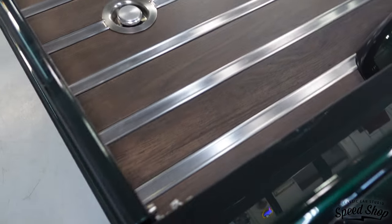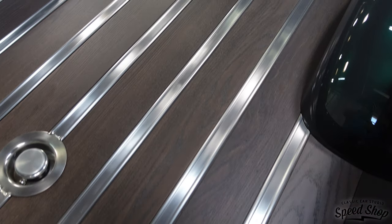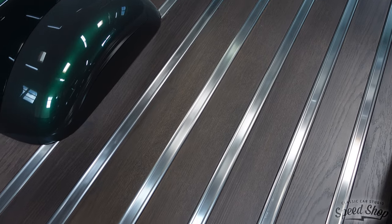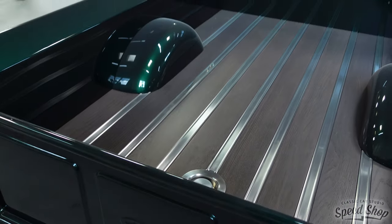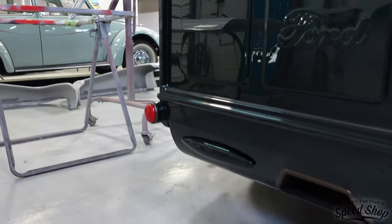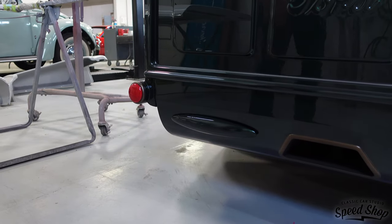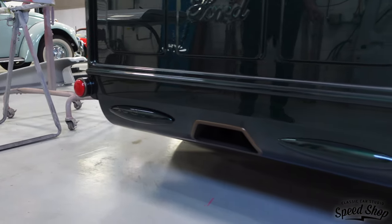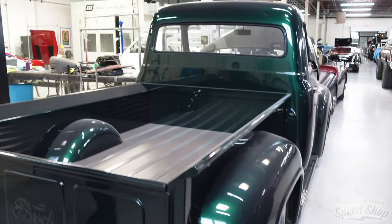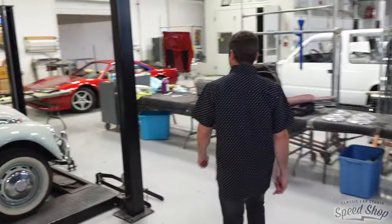Bed super cool. Did a matte finish on the wood. Nice custom stainless worked in. No hardware. Nice and slick. And then in the rear, got a custom roll pan. The license plate is actually housed inside here and it drops out, or it gets sucked back in when you're being chased by the police. Which happens if you're having a good time.